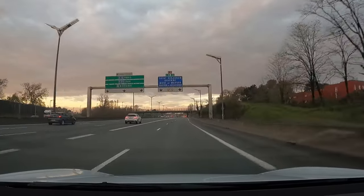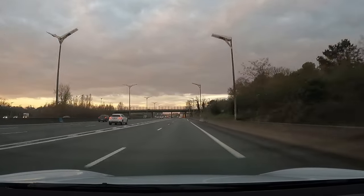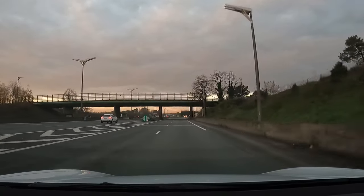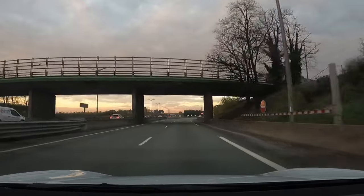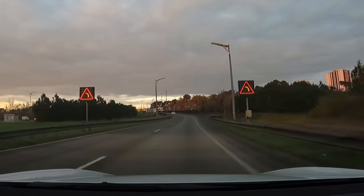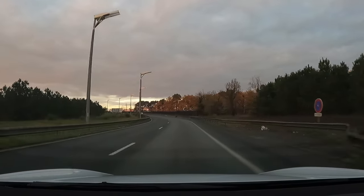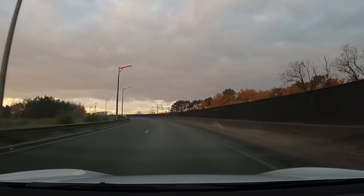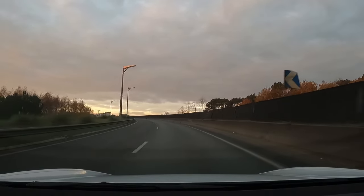So if the speed limit on the French motorway is 130 kilometers an hour, I'll do 130. On the Portuguese motorway it's 120, I'll do 120. Where there are sections of 70 kilometers an hour, like now, I'll do 70 kilometers an hour. At the end, we can see how much it cost us, how long it's taken us, and how easy or how difficult it was.